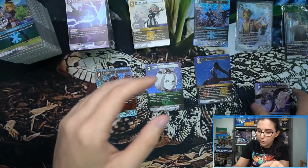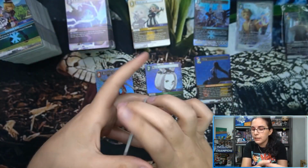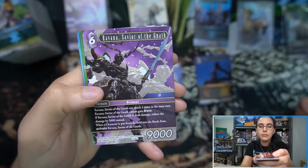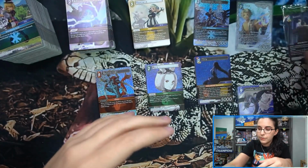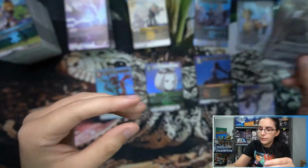Very gorgeous. And then for regular legends, we did end up with 7, bringing us to a total of 10, including the Vaughn here in the box. Did have Leviathan, Shinryu, Ravana, Bismarck, Cloud, Shiva, and Garland. And of course, did have that promo box topper Barrett full art.